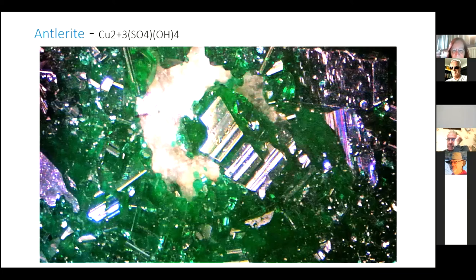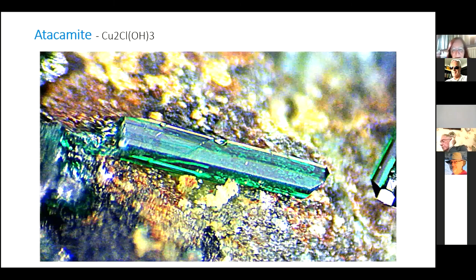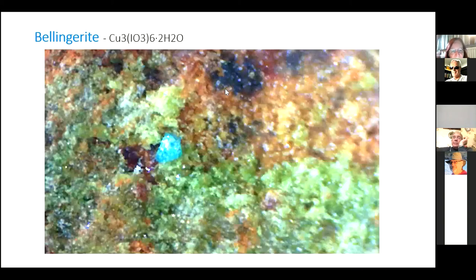Some of the minerals, antlerite. I think we're running short on time, so I'll move on quickly. Antlerite, they are lovely crystals, green, but you do get them quite blackish green as well. A lot of striations on the faces. Atacamite is not a common enough mineral there, really, at Chuquicamata, and certainly not in the league of the Paloma mine. The green material is bellingerite, which is a copper iodate mineral, very rare, unique to there, along with a bluey-green salesite crystal, salesite or salesite, however you want to call it.